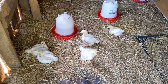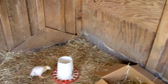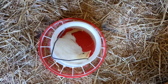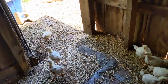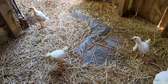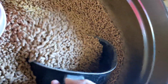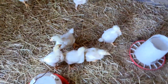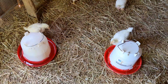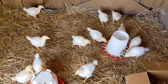All right, let's check on these little guys. 1, 2, 3, 4, 5, 6, 7, 8, 9, 10, 11, 12, 13. Poor little creature. I know. Don't worry, I'm here to help. Okay, there you go. All better. Don't go out that door, please. That'll work, won't it? Please don't go out that door. All right, I'll give them feed. They'll come back in. Yep, they all came back. Excellent.